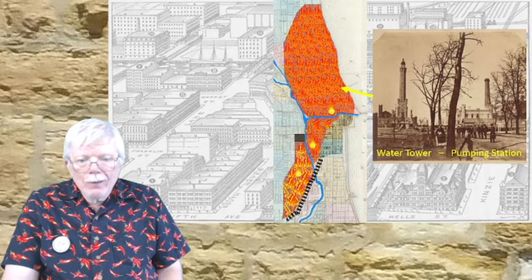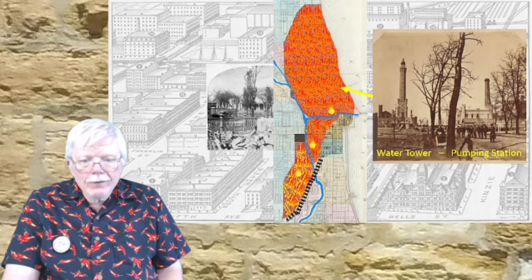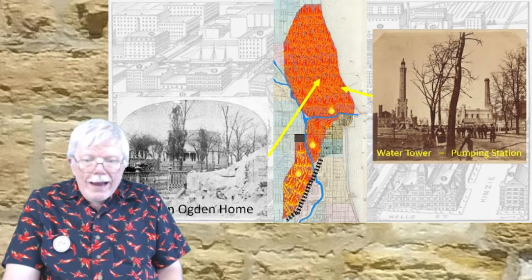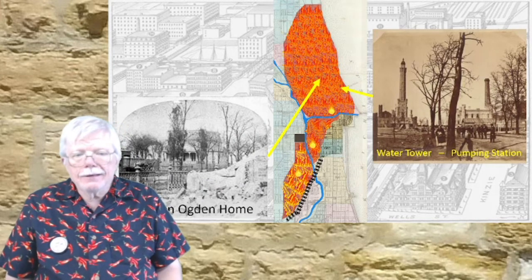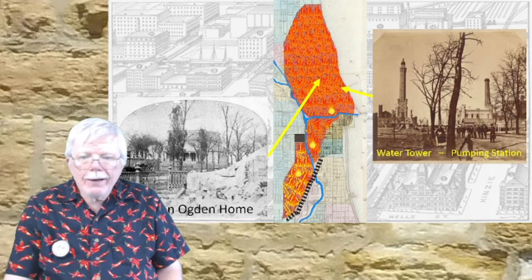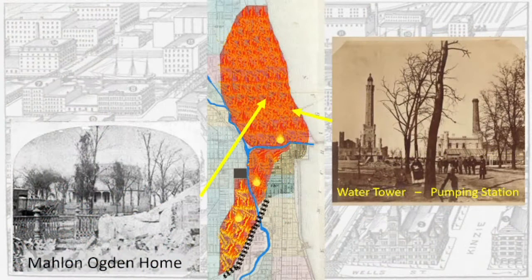A few blocks northwest of the water tower, another of the buildings that survived miraculously was the home of Malin Ogden, a lawyer and brother of William B. Ogden, Chicago's first mayor. Malin Ogden was out of town, and his servants managed to douse carpets with water and used those doused carpets to cover the home's roof. It certainly helped save the home, although people in nearby buildings tried the same thing without success.